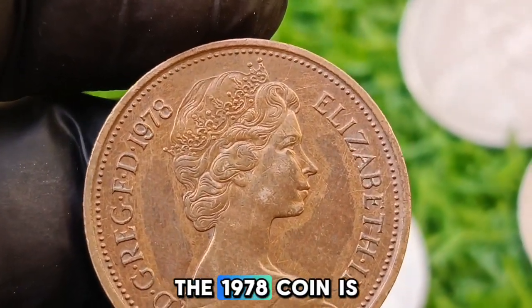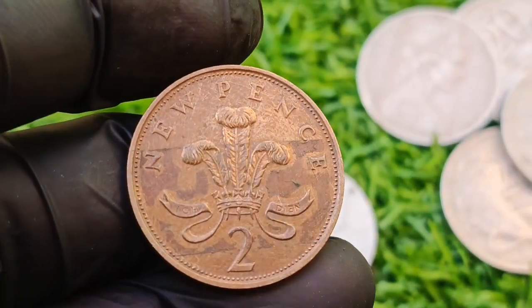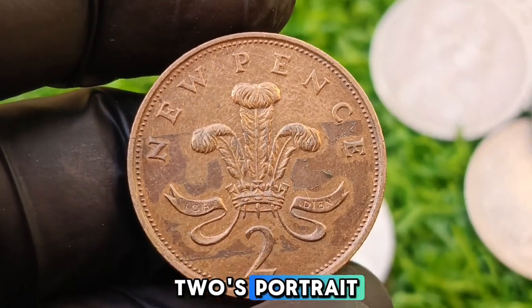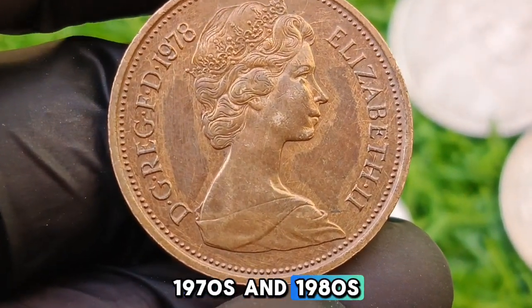The 1978 coin is special because it was made in much smaller numbers compared to other years, making it very rare today. Like most UK coins, the front side of the 1978 2p coin features Queen Elizabeth II's portrait. This design shows the Queen wearing a crown, and it was used on coins during the 1970s and 1980s.